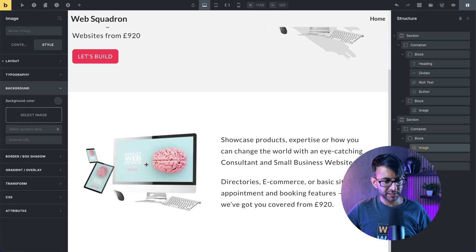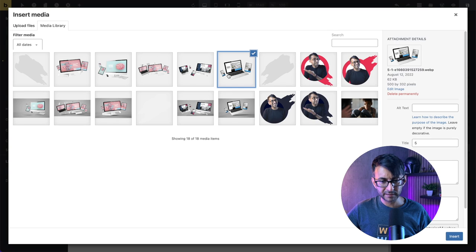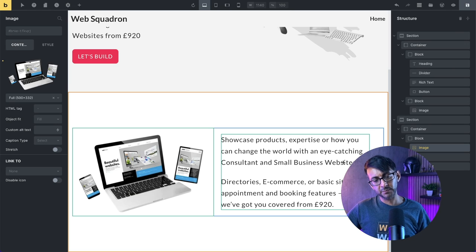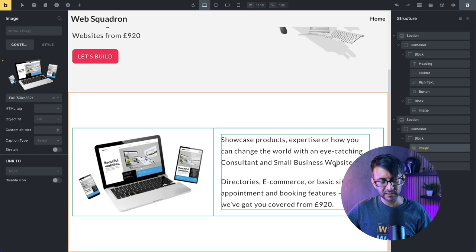We go to the image, you click the image content, and we're going to pick this image here, which I've already resized to be 500 by 332, and I've cropped it a bit as well. So we get a completely different image in there. So what you now get is this.